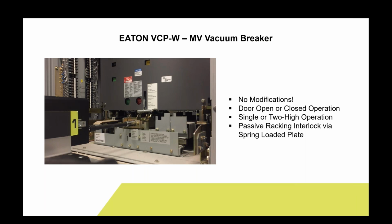Now I wanted to just show a few applications. This is Eaton's VCPW. It's a very popular medium voltage breaker. We see quite a few of these in the field. Eaton, GE, the PowerVac that they have, the Powell, which is actually the breaker in the prior photo. There's a lot of modern vacuum breakers that are very basic. Again, this is actually the same tooling that it took to rack the Powell Vac.